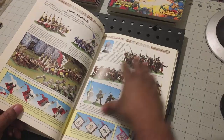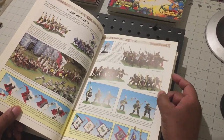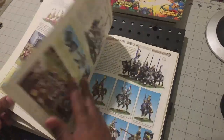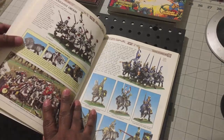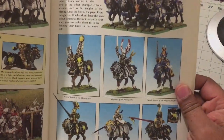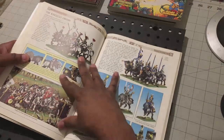And then these are just some of the models. And you can tell the paint scheme has changed. They've got a lot darker tones in the paint scheme, a lot darker colors to make them look a lot more serious, right? To really look like these are some knights on parade.